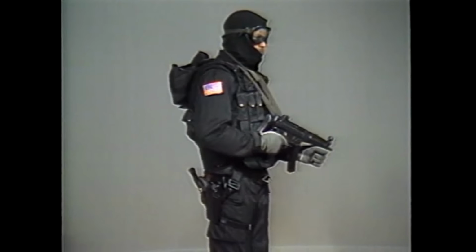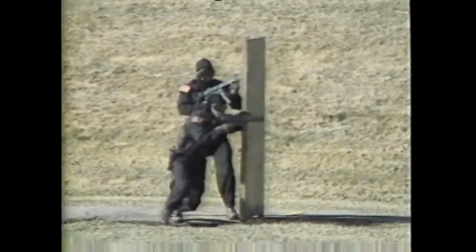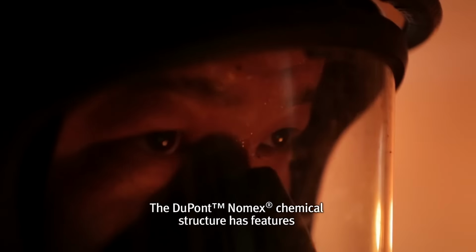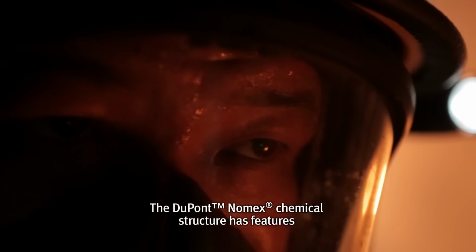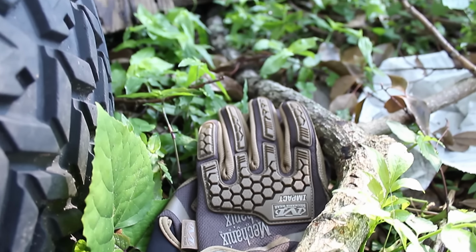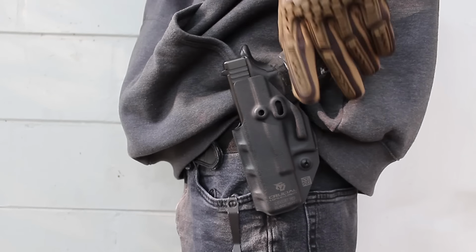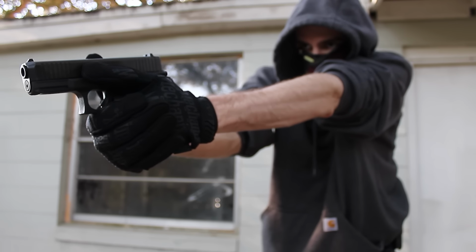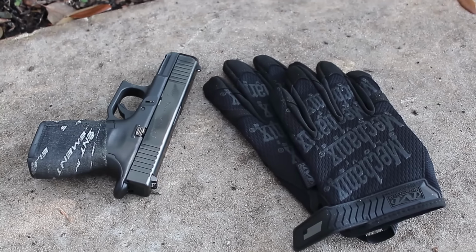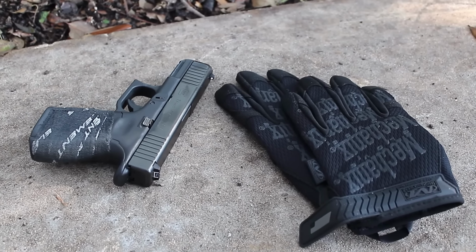For SWAT units, Special Forces, and the British SAS, it represented a critically underdeveloped piece of kit, borrowed from other industries where dexterity and knuckle protection took a backseat to thermal tolerance. What they really needed was a dedicated tactical glove, one that was lightweight, impact-resistant, and still flexible enough to manipulate a firearm. Unfortunately, such a product wouldn't exist until more than a decade later.